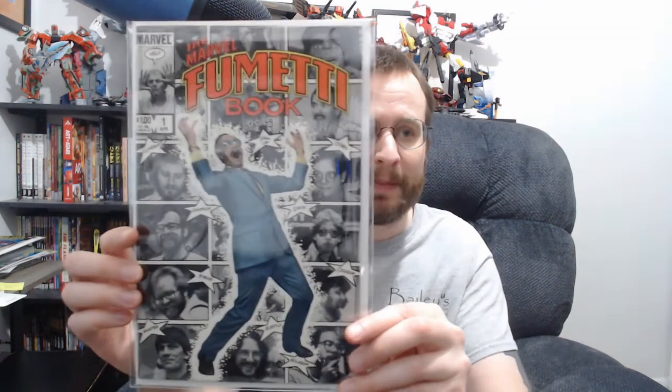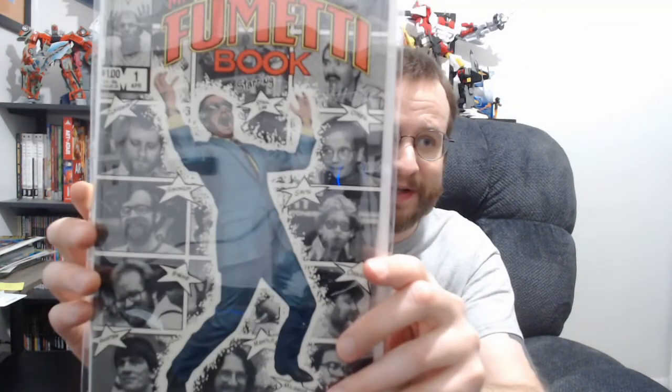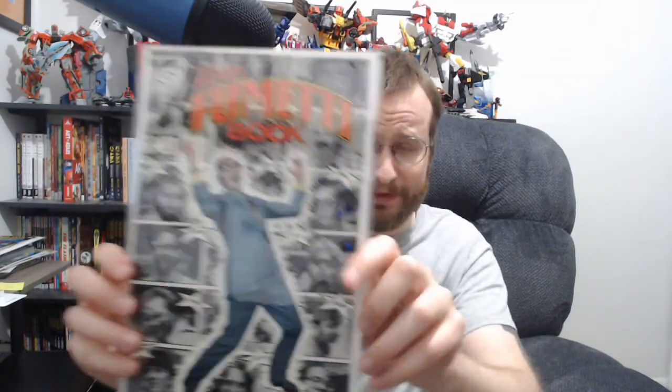So the first one is the Marvel Fumetti book. I guess you call this a one shot. It's just a one issue thing. There you see Stan Lee on the cover and other members of the bullpen. This is a comic that's taken in photographs of all bullpen members and comic bubbles added to them. I just thought it's not worth a whole lot. I just thought it was kind of cool, just sort of an oddity that I'd never seen before. So it's got Claremont, Simonson, Byrne, Shooter, Mantlo, Milgram, Cockrum, Smith, and O'Neill all as characters in this book. That was kind of interesting.